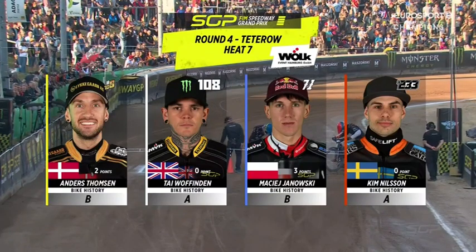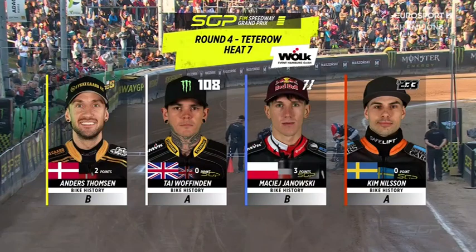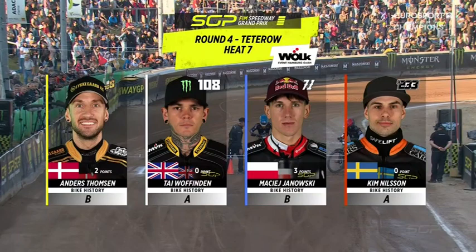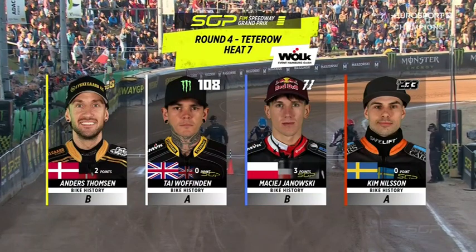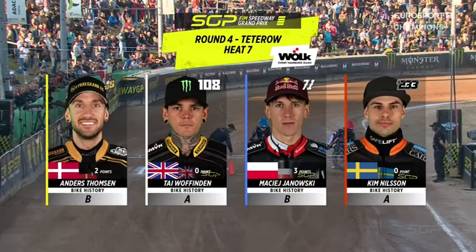Gate number two in blue is Maciej Janowski. Gate three in white is Ty Woffenden. Anders Thompson off the outside in yellow. Maciej Janowski and Ty Woffenden have both won at this track. So they know what it takes. They've both struggled so far, you've got to say, in the Grand Prix series.